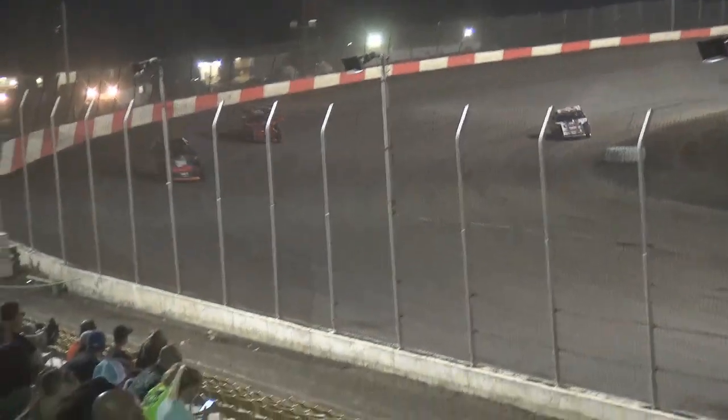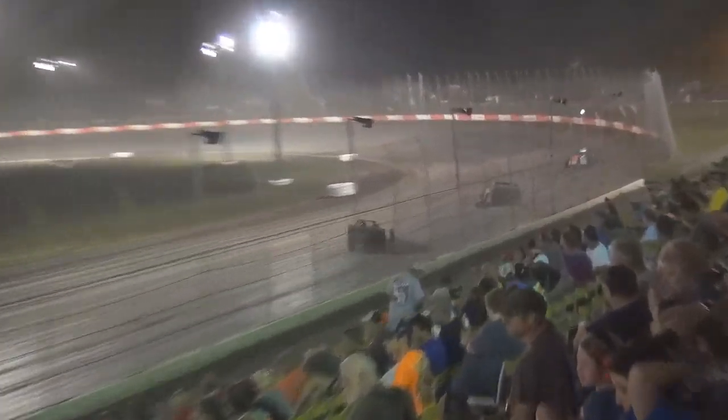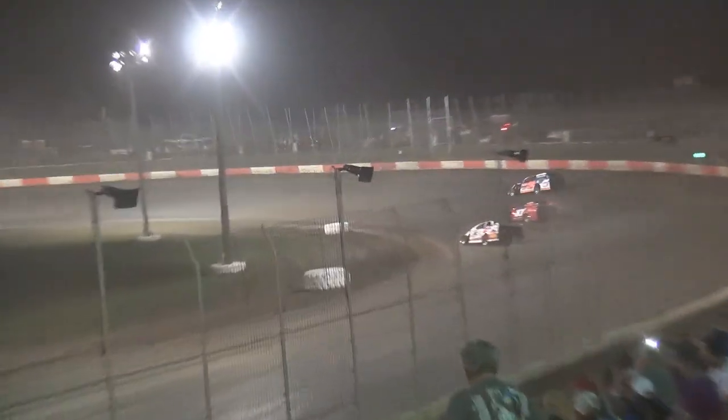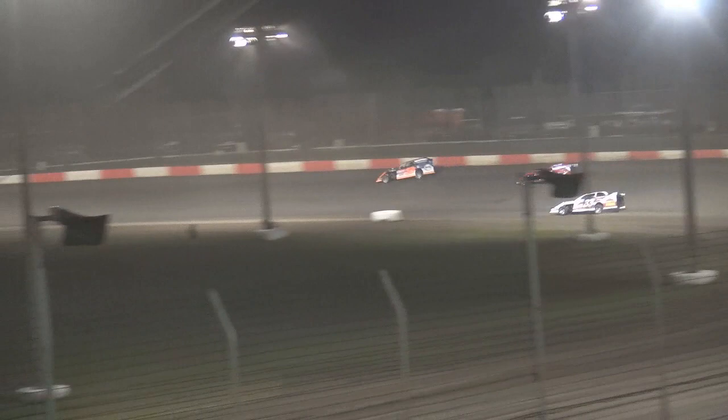Nick Benninger brings him out of turn 4 as Vanderbeek starts to close in on the 33. Steady as they go. Zach Vanderbeek, always a smooth driver down there. You'll hardly ever see that car even bobble. So Benninger, Vanderbeek now putting some pressure on that second spot with Chad Lyle. Morant in fourth. Big Daddy Joe Duvall in that fifth spot.